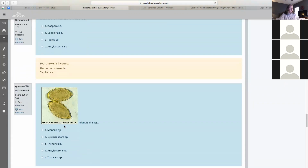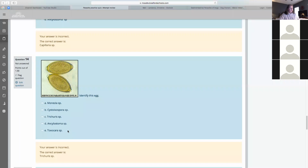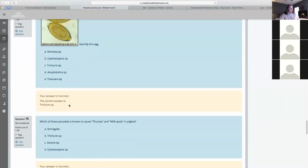Identify this egg, and this is a Trichuris. So you've got the two poles, very oval shape, very distinct, very smooth, very distinct egg.